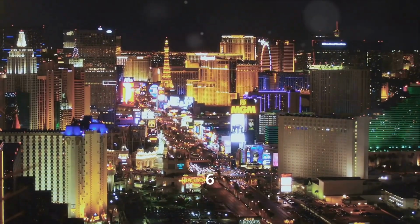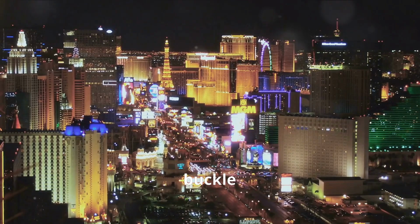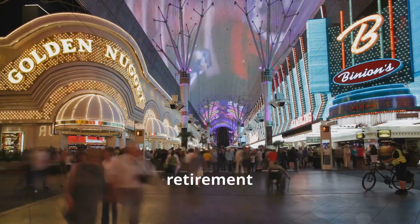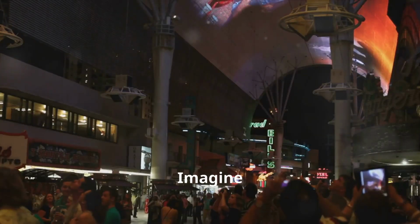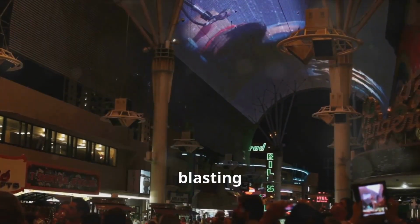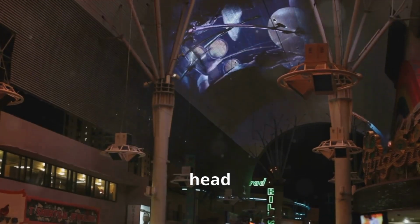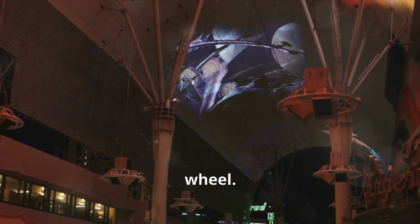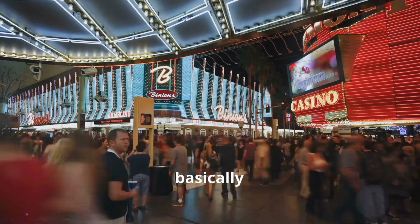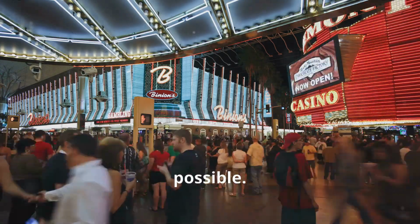All right, at number 6 is Fremont Street. Buckle up, lads and lasses, because we're headed to Fremont Street. This ain't your grandma's retirement home? No, sir. Imagine a massive LED canopy like Times Square on steroids, blasting music and visuals that'll make your head spin faster than a roulette wheel. Live bands, street performers, zip lines. It's basically a sensory overload in the best way possible.